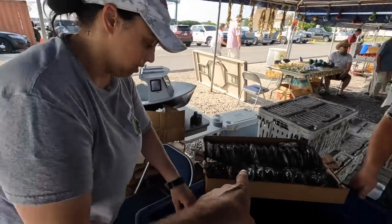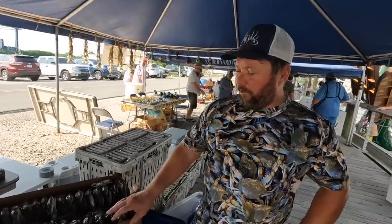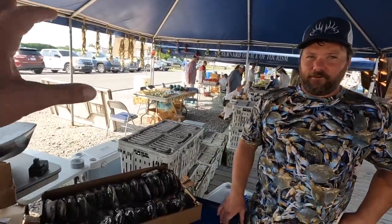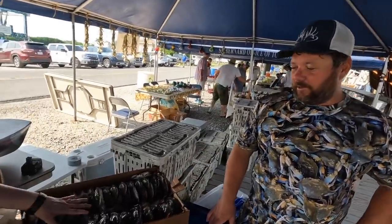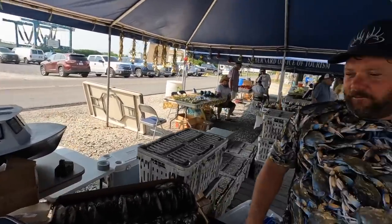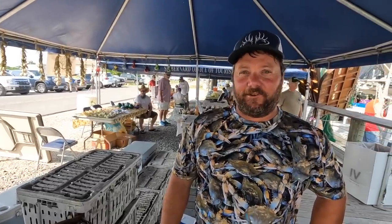So, do y'all ship these nationwide? No. We actually get more money for them down here than what they'll get on the East Coast. So, if you want these, you got to come get them from y'all directly. These pretty much go to all of the New Orleans restaurants. A lot of high-end restaurants. We got a phone call the other day saying the Lieutenant Governor just ate one of our soft crabs.